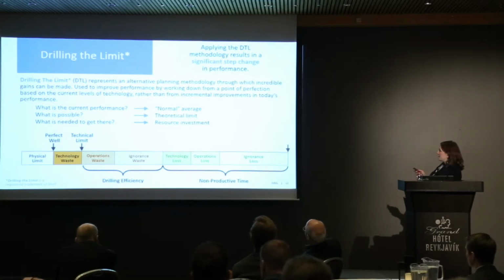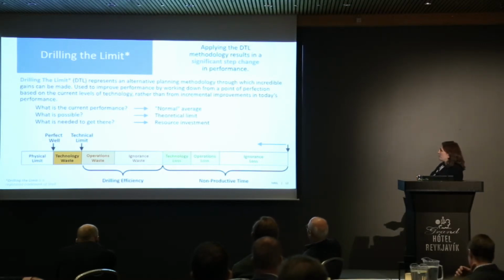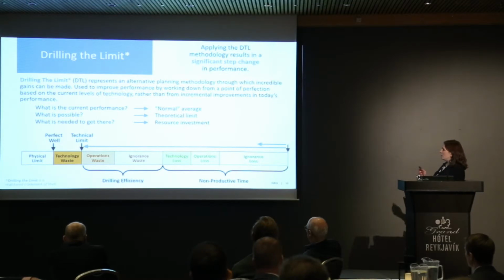And the idea is that it's an alternative planning tool. How do we drill towards this technical limit? And you ask yourself, what's the current performance of the normal average? And that might be somewhere here. And you say, here's what we think we can improve. But if you say, what's possible, this technical limit, and how do we get there, it really starts to change the equation. And how do we get all the way down to this technical limit? And it really represents a significant step change in drilling improvement.